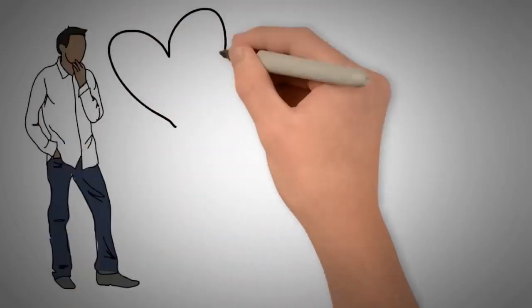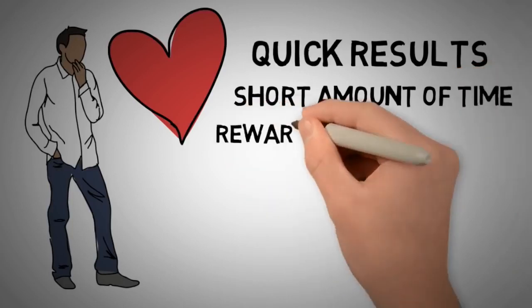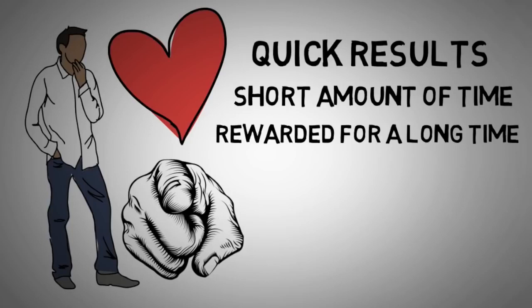I don't know about you, but I love getting quick results where you make an effort for a very short amount of time and reap the rewards long after it's done. And that's exactly what you will get using this approach I'm about to cover.